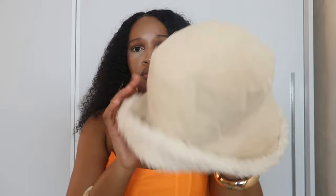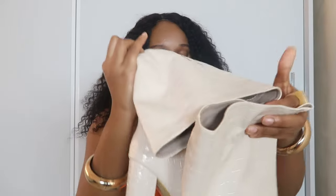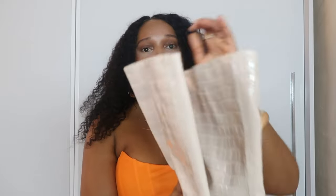So yeah, the very next item are these boots. These are white pointed boots. It's giving crocodile skin. It's giving all that it needs to give and then some. I have not worn these boots, but I have so many ideas of how I'd style them. Maybe I'll show you guys one way I'd style these with other stuff that I got from Shein. So yeah, I really, really love these. And when I showed these on TikTok, the girls went crazy for them.